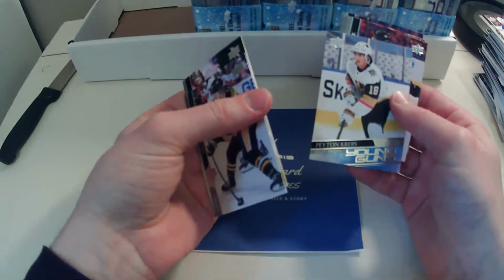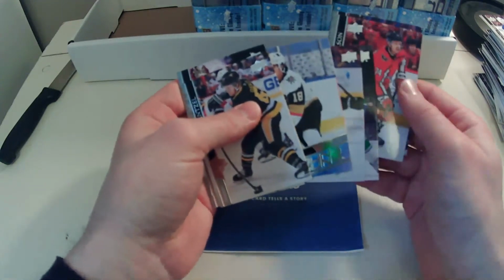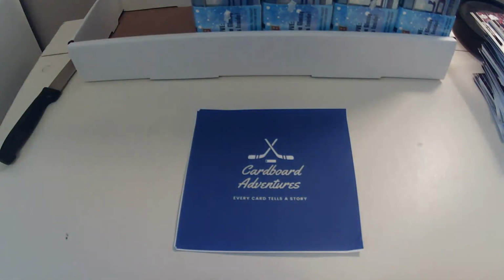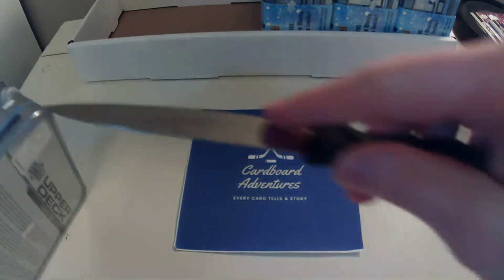Oh, okay, sweet. We got another Young Gun. So we got 3 Young Guns in this box. Peyton Krebs. All right, so we are moving on to our third tin.